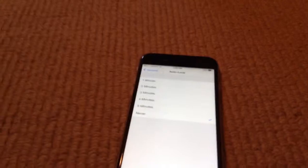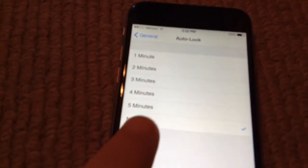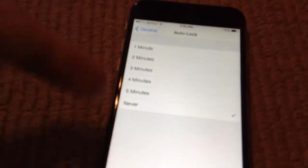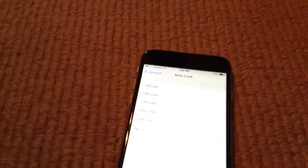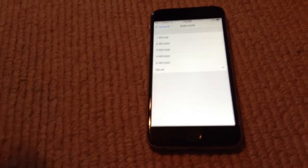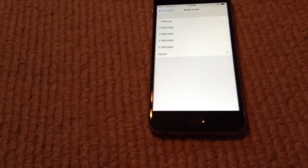Auto lock. Before I had it on never, so that does use the battery. With my iPod Touch it never did this, and I have it on here where I have auto lock set for never. But I had it on my phone for about a week, and I've noticed at random times that the screen on here would randomly go black for like 5 seconds, and then it would turn back on. I don't know if that's normal, but I have my iPod Touch set on the same feature, and it doesn't do that.